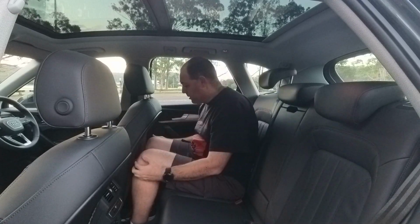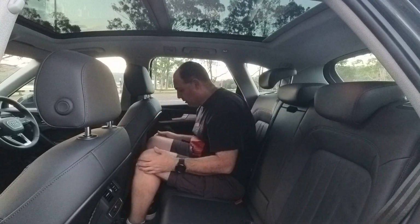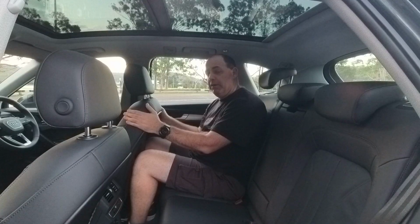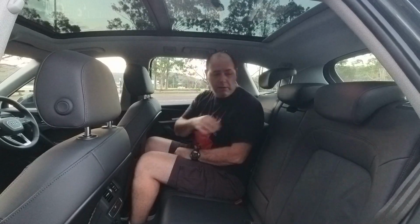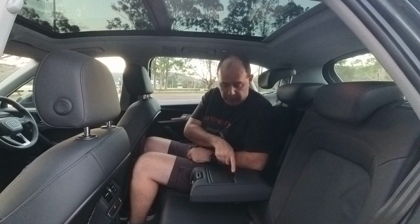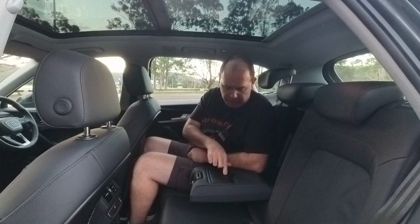Now knee room is pretty good for me, even though it's nearly touching the seat, and leg room and foot room actually is pretty good, and this seat is set up for me. Now you do get 2 ISOFIX spots there on the left and 2 behind me. And we'll have a look at the armrest. Now nice and soft there, and you push that and 2 cup holders pop out of there, so that's pretty cool.